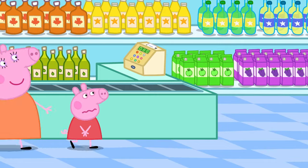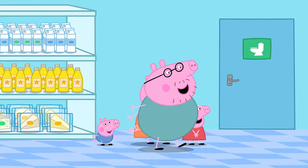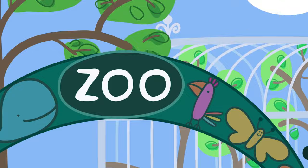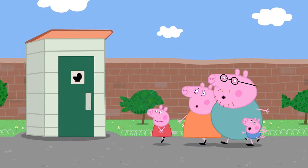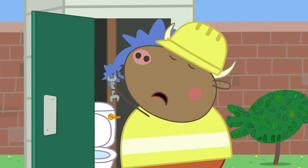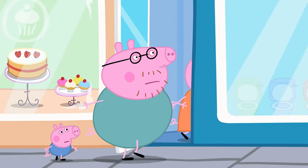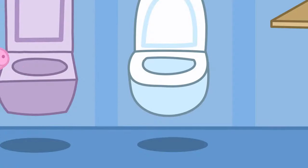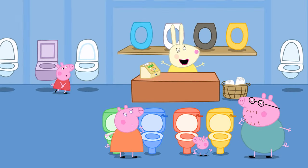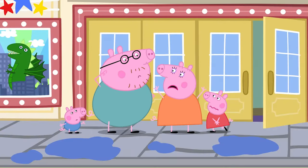They try the supermarket. Aha! Oh! They try the zoo. Sorry, Peppa! This toilet needs fixing! Oh! They even try a toilet shop. I'm sorry, but these toilets are for display purposes only. There are no toilets anywhere.